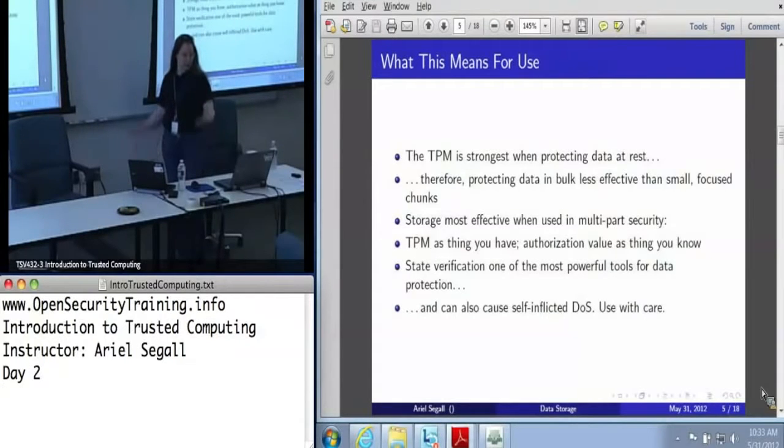Okay, so as I said before, the TPM is most useful when you're protecting data at rest. Doing things in bulk minimizes your advantages. And the other thing is that the TPM storage is tremendously effective if you're doing multi-part security. What you know combined with what you have. The TPM is the thing you have. The TPM will let you put passwords on data as well as on keys, which means that you can use your authorization value as the thing you know and the TPM as the thing you have and get two-part authentication for accessing your data. That's actually pretty cool.